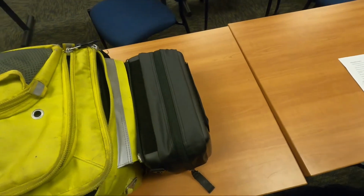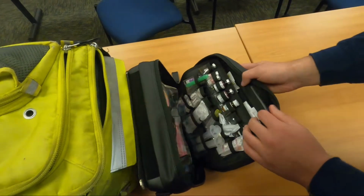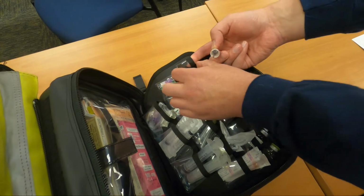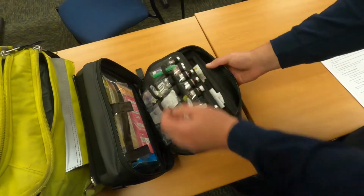There are also foam inserts where the vials of medication are. Those are loosely placed in there to hold pressure on the vials so they don't fall out. Please be mindful of them. Try to keep those with the medications at all times.